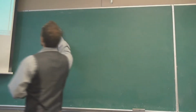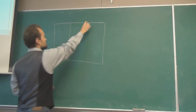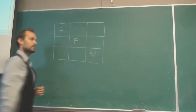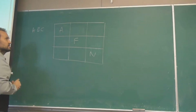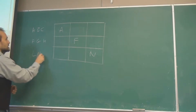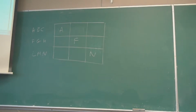So we have a box or a grid. Some letters are filled in, some are not. I'm just going to duplicate it here, just a little 3x3 grid. They can vary in size, but we'll start with a nice small one. First of all, the first row can only have letters A, B, or C. Then F, G, and H in the second row, and in the last row, L, M, and N. And then the question is, where do the other letters go?